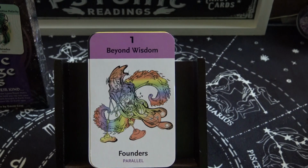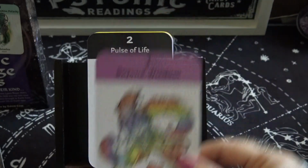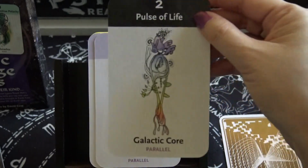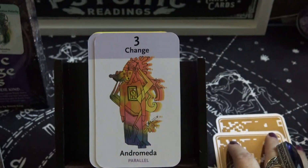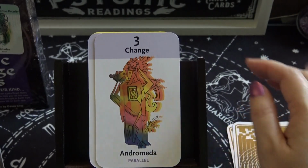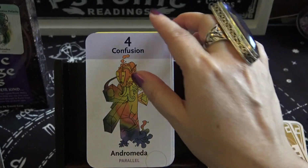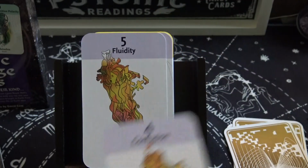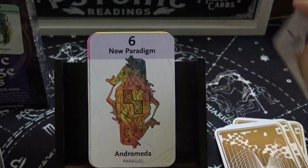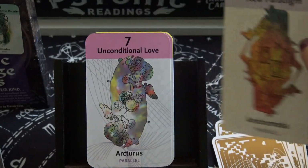All right, so starting out, we have the founders, and they're considered parallel. So there's only going to be 4. Pulse of life, galactic core, so that's also parallel, so there is no past, present, future. Andromeda, same thing, parallel. Keyword is change. Confusion, Andromeda, parallel. And then 5 is also Andromeda, parallel. So the ones that are parallel, there's going to be 4 cards. So this civilization is Andromeda, parallel.